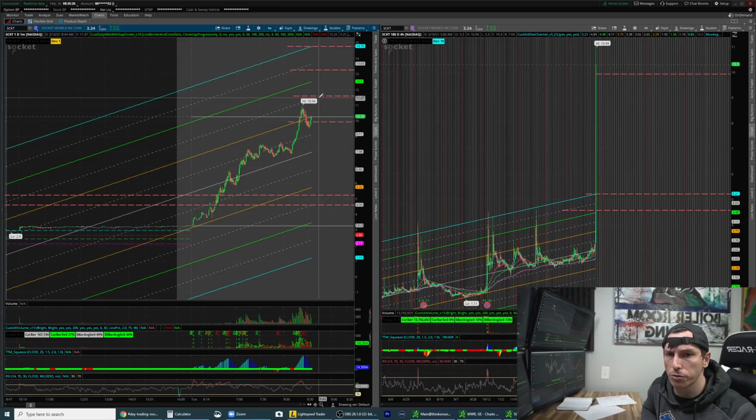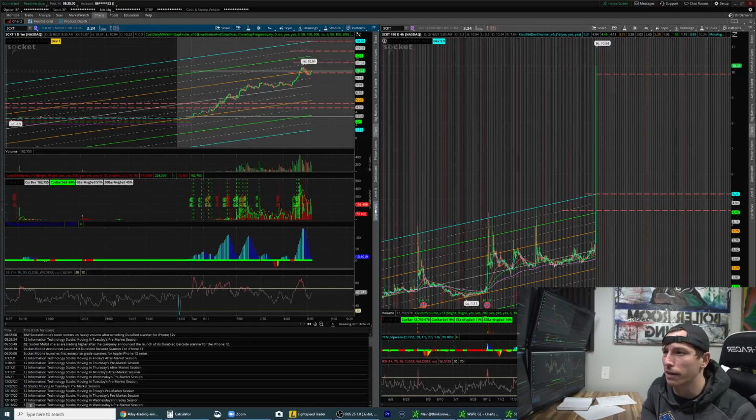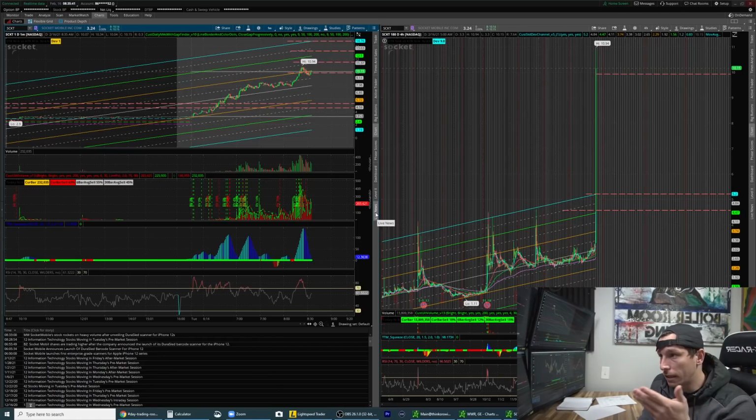If you read the news with this stock today, it has something to do with like a barcode scanner for the iPhone 12. I already figured there was enough barcode scanners that exist. I don't really understand how that news is all that special. Maybe because Apple iPhone is in the headline of this stock that people see it as more special, whatever it might be. So we're still following it, either or.